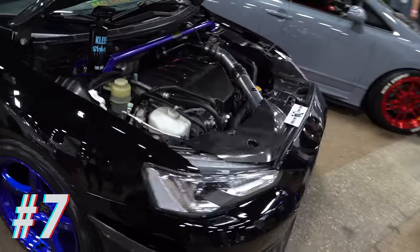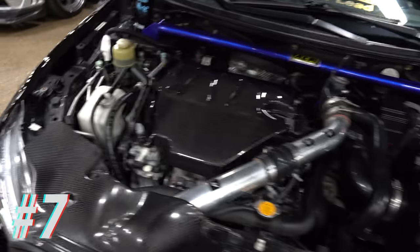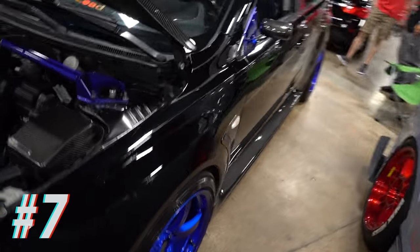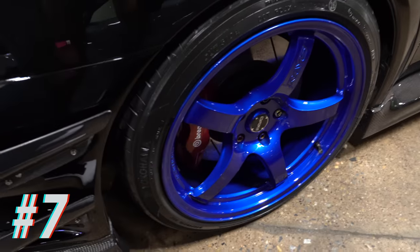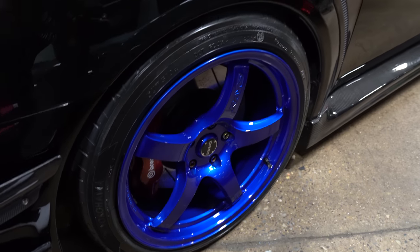Evo's gotta be number 7, guys. Got all the carbon fiber accents in the engine bay. It's nice. I like these wheels, the rims. It's blue, kind of has like a purplish blue look to it. It looks real nice.